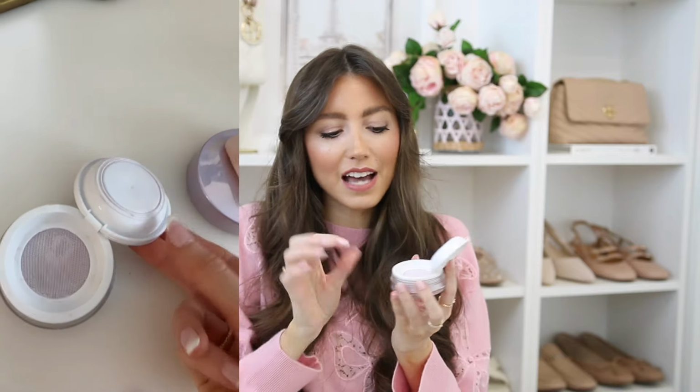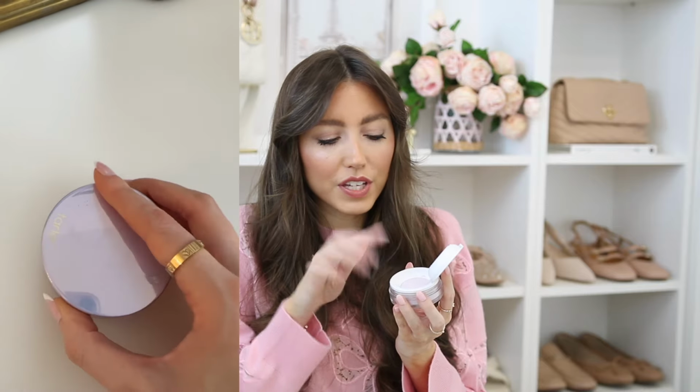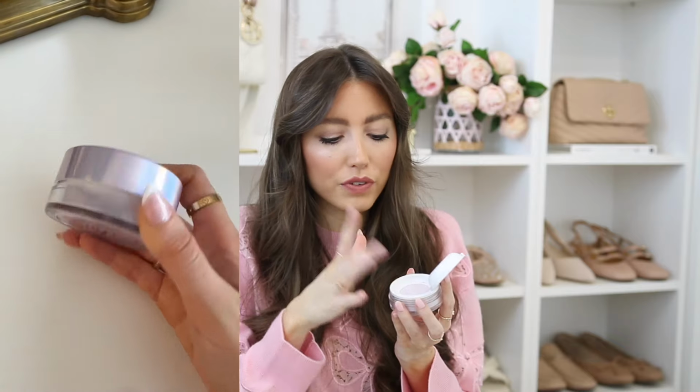And inside it has a sifter, so your powder is perfectly finely milled. It's kind of bouncy inside, so you just press your powder puff in, you get the perfect amount. And if you're traveling with it or throw it in your makeup bag, it's not like all this powder is coming through, because there's a stopper to it when you have it closed.